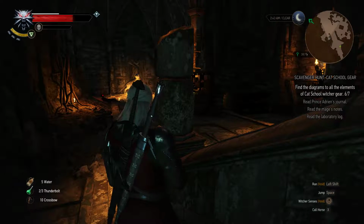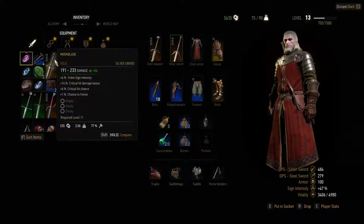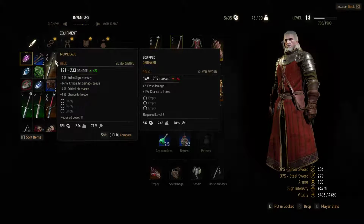Alright, so we pretty much got all of that. Let's take a look in our inventory so that way we can see what items we got. So this looks like our Moonblade. It's a silver sword, and it's a pretty good silver sword on top of that. Comparing it to our other relic item, it's a big jump up in damage by at least 20 something plus points, and the abilities on there are pretty good. I use Yrden quite a bit when we're fighting, so the plus to Yrden sign is pretty good. The critical hit damage, definitely pretty good.